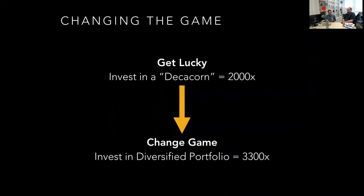However, if instead I could take the next 30 years, instead of trying to pick out those, I've had two of these in the last 15 years, and they're right in front of me, and I still failed to capture them. What if instead I could invest at a 31% IRR? If I could invest in a diversified portfolio and it got 31% annualized, at the end of 30 years I would have 3,300 times my money. It's better than getting lucky and investing in that kind.